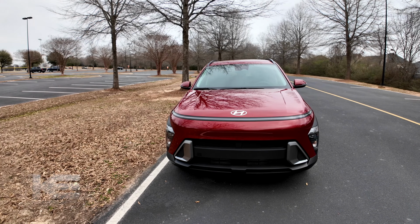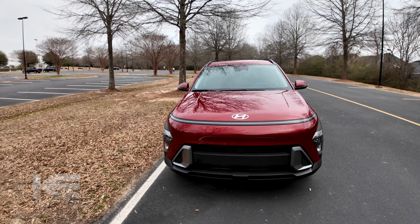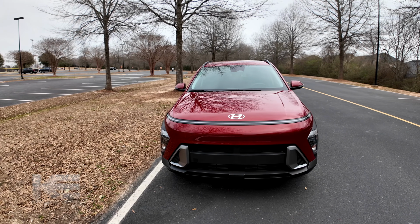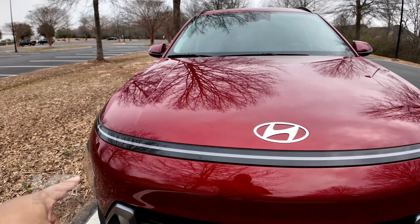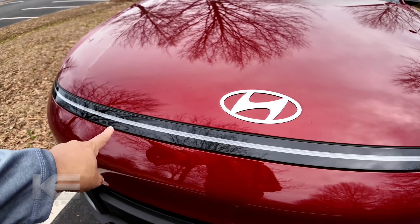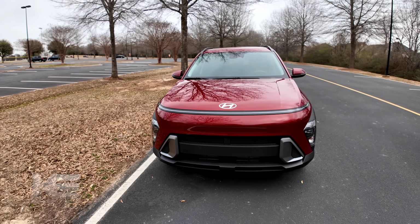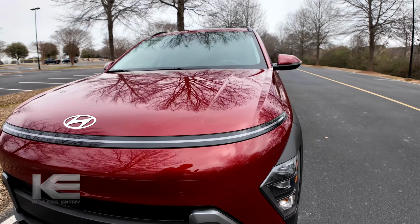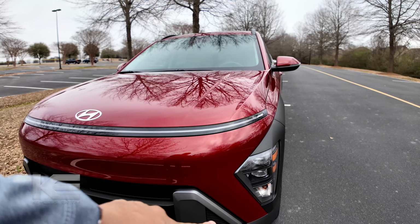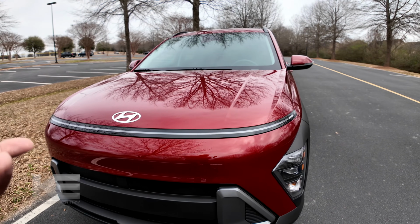Caveat here is the SE, SEL, SEL Convenience, and I even believe the N Line, which there's not the N model yet, but it's coming. They all have the partial LED. So if we go up to the front, this light bar that you see here actually illuminates around the corners on both sides, but the center is not illuminated. That is exclusively on the Limited trim only as of right now. The good thing about this guy is you do still have LED headlights, high beams and low beams, so you have both of those. The turn signals are incandescent bulbs. Not my favorite way of doing it, but I will say it works.